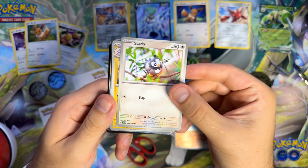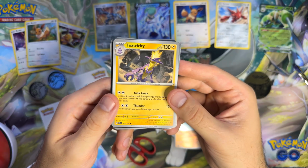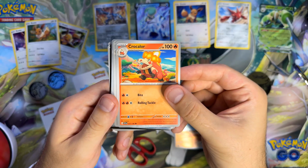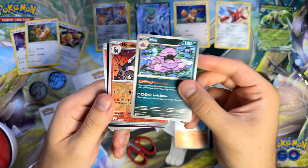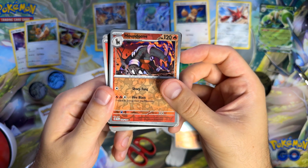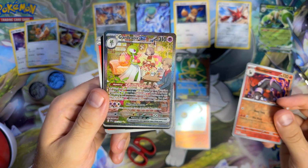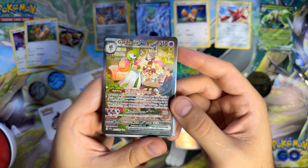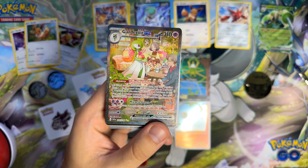A starling. Electricity. Looks like it's walking through some sort of tunnel. A Crocolar. A Muck. Just straight chillin'. A reverse hollow Houndoom. Let's see what card is next. 1, 2, 3. Oh, no way. Look at that. That is the Gardevoir EX Secret Illustration Rare from Scarlet and Violet base set.